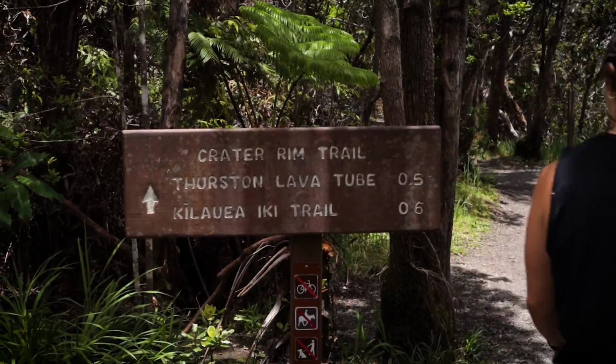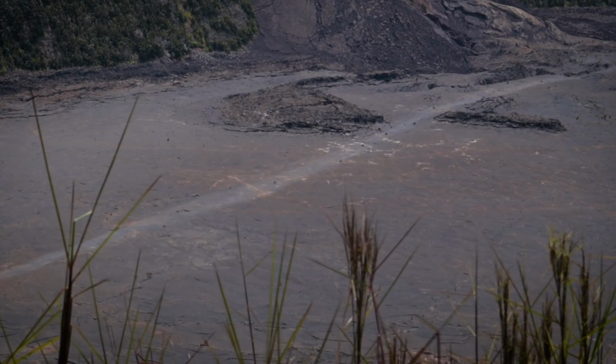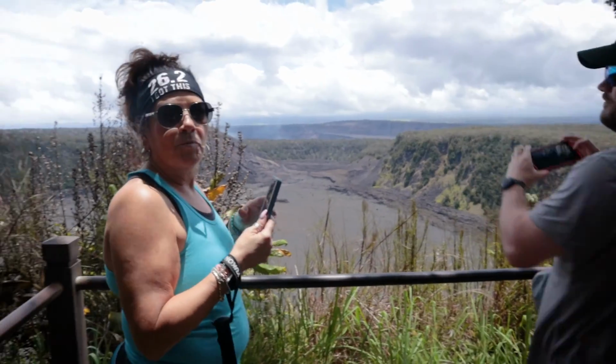This trail starts in a really cool jungly part of the park, and whenever you're starting the trail, you can actually look over on the overlooks and see where the trail is going, so you can see the little people over in the crater walking. It's a pretty cool view.